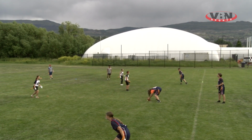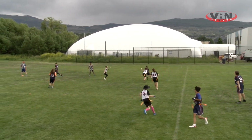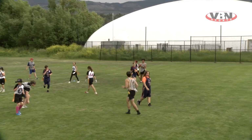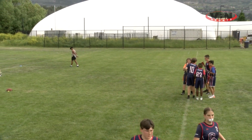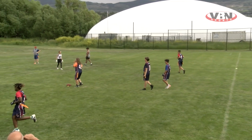Chilliwack's first possession of the football game. Quarterback Lincoln Boyd, number 10, hands this one off. Number 2 down the right sidelines. Nice gain there for Chilliwack. Quarterback Boyd comes over to the sideline. Chilliwack bench area, coaches just to our right, Kelowna just to our left.